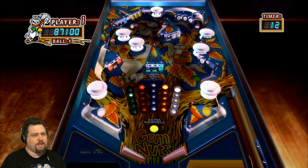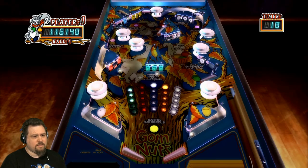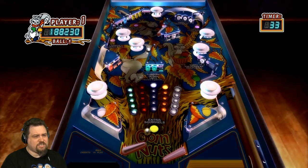Now I'm already down to one. Oh, earned another ball. I can't remember. I used to know specifically what you needed to do to earn more balls. I think it has to do with the drop targets or something. I don't know. Just hit stuff. Keep all the balls in play. And I just lost two balls.